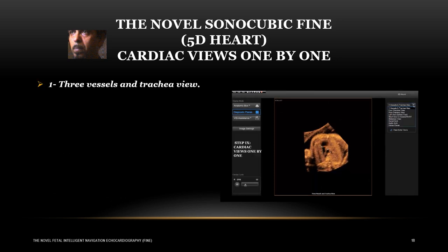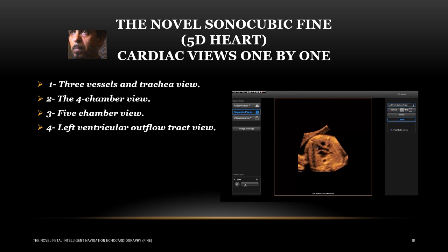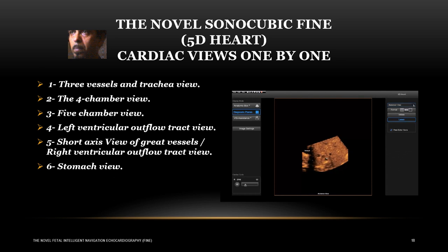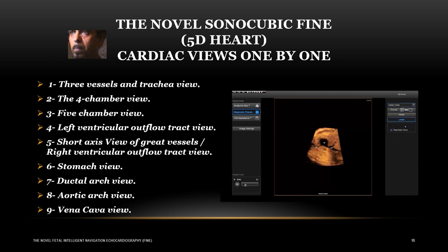The three vessels and trachea view. The four chambers view, the five chambers view, left ventricular outflow tract view, short axis view of great vessels, right ventricular outflow tract view, stomach view, ductal arch view, and aortic arch view. Finally, the bicaval view.